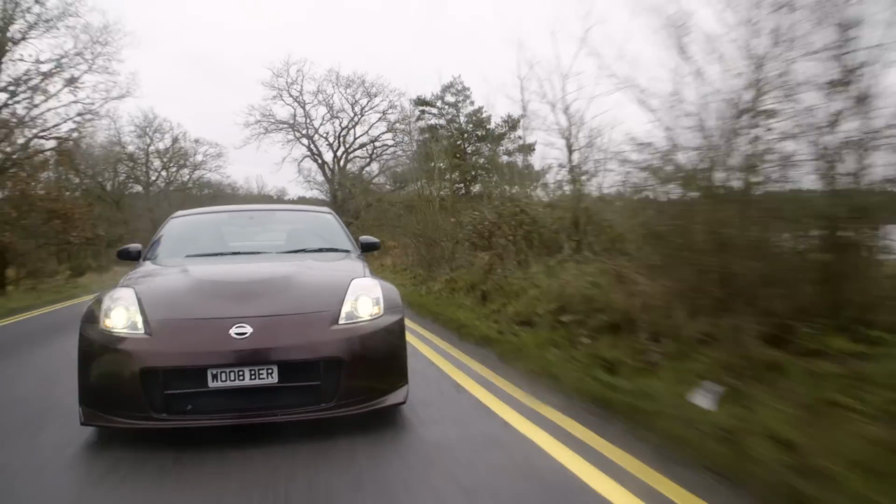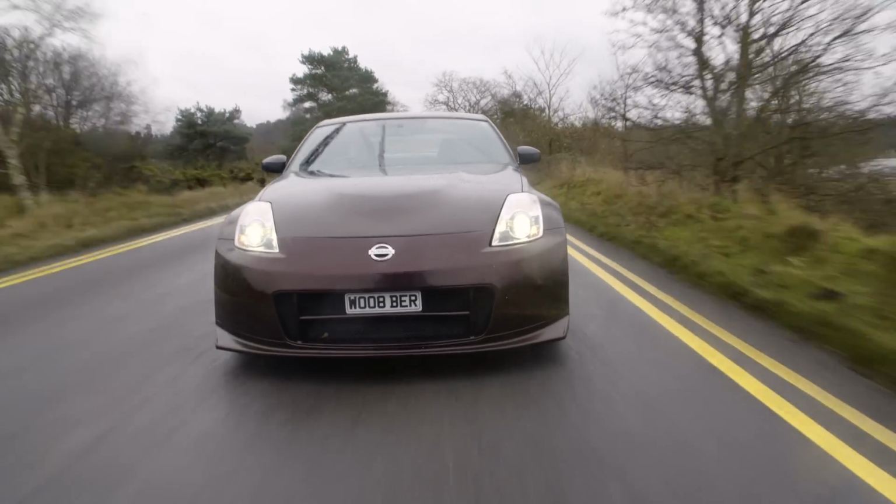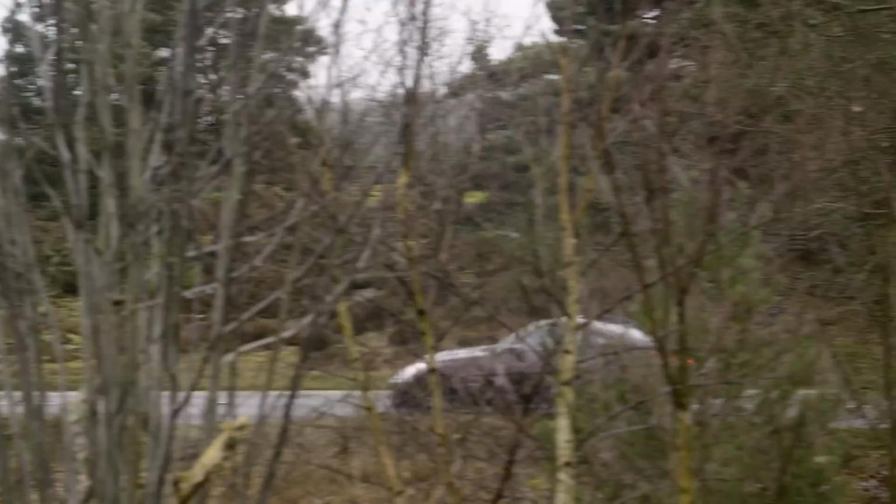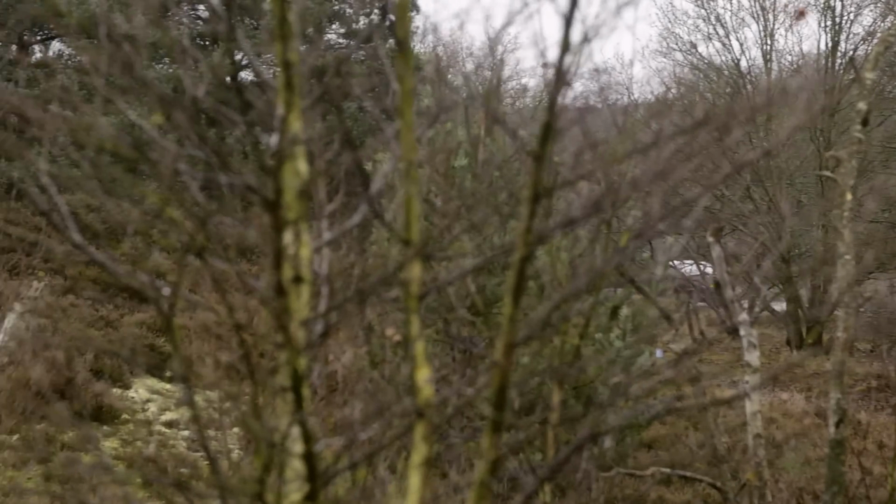So the guy who owns this exact car is a guy called Seb, and he's only 20 years old. He's at university in Kingston. A lot of you are probably thinking that Daddy bought him his car, but Daddy did not. Seb took a year out, worked his ass off, and then bought this car outright, and he's modifying it with his own money as well.